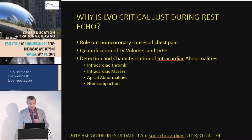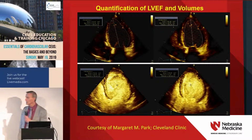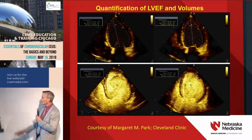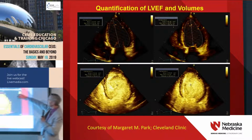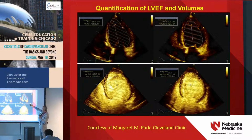So, as Steve pointed out today, we have the issue of LVO for ejection fraction. This is really key. We know that helps. This is the slide he showed earlier this morning, from Cleveland Clinic, Margaret Park, Coco, who basically delineated these volumes. You can see a significantly larger volume than what was seen by non-enhanced echo, but obviously dilated in both circumstances.